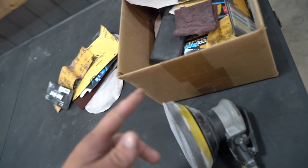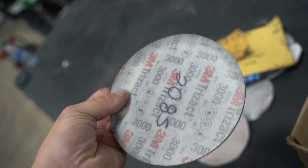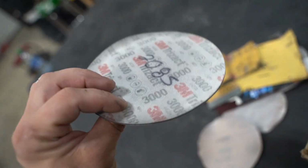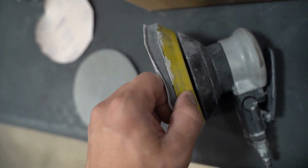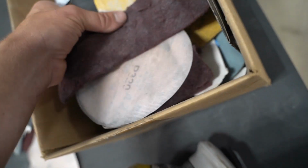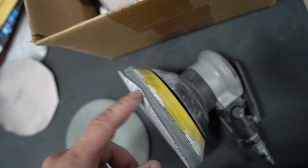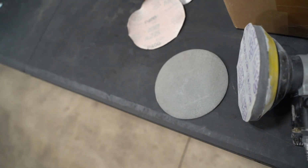So I'm going to go 1500 grit and then probably 2000 if I have it. If not, I'll just jump to 3000. I have these 3000 Trizac pads, which is a foam backed pad, and this whole time I will be using a foam interface pad as well, just so we don't start burning the edges. So if we have 2000, I'll use that in between. If not, I'll go 1500, 3000, and then we can bust out the buffer and polish out the fender.